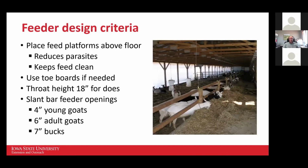Feeder design, ideally that should be above the floor just to keep that feed clean so they're not getting manure into it, reduces parasite spread between animals. Throat height, somewhere around 18 inches for does. If you're using the slant bar type feeder designs, there's different spacing recommendations for those, depending on the age of the animal, that you can see there, anywhere from 4 to 7 inches.